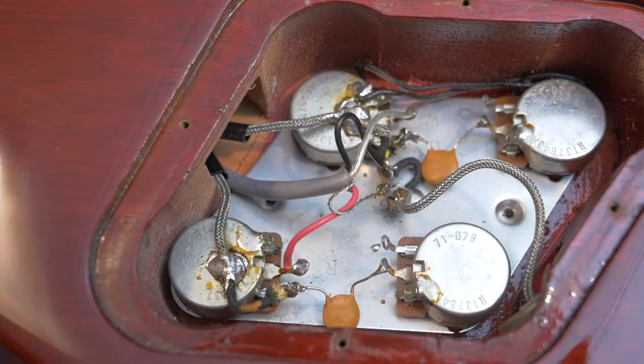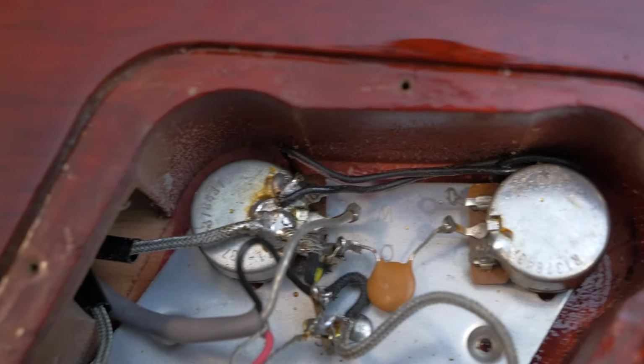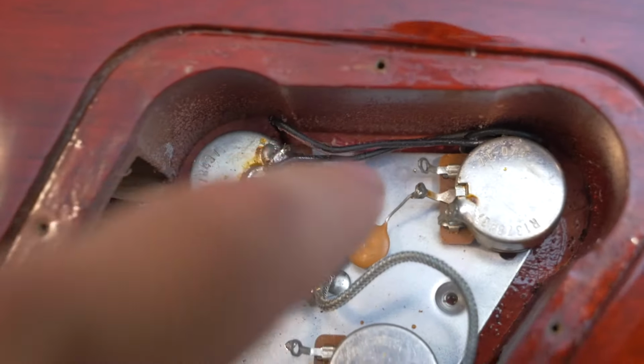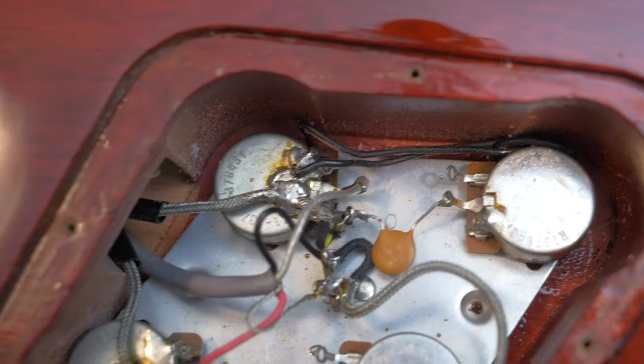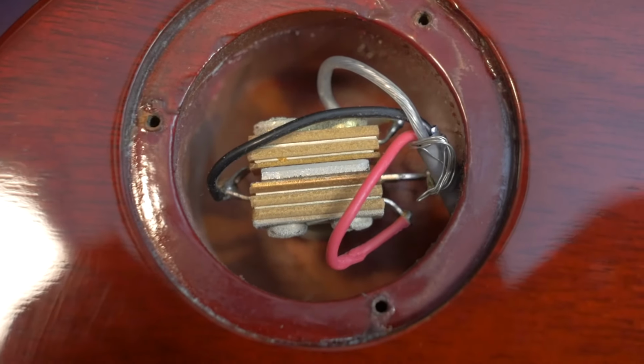But if I wouldn't have told you, would you have known? I think I did a pretty decent job putting those back in there. But it looks like somebody added some sort of a crowned wire right there, and it just attaches to the bottom of this plate. I'm not sure what that's all about. Everything's looking good in our three-way toggle switch cavity as well.